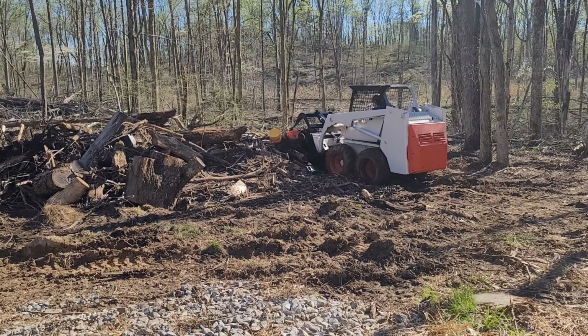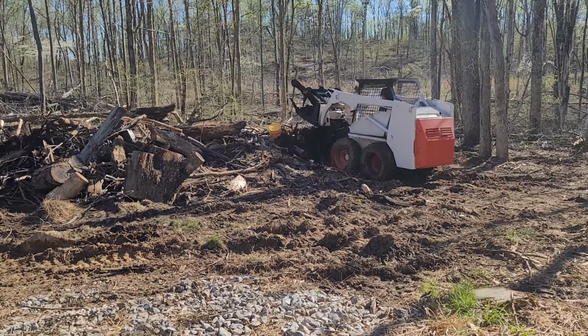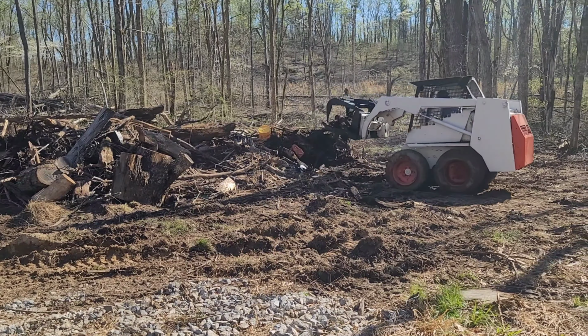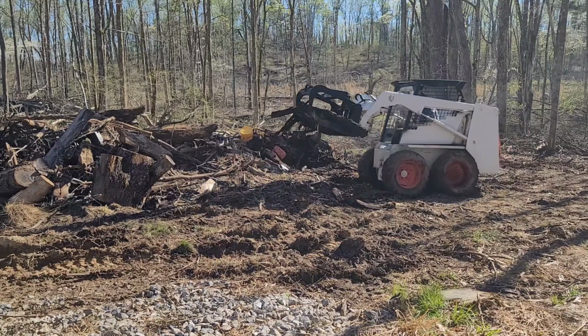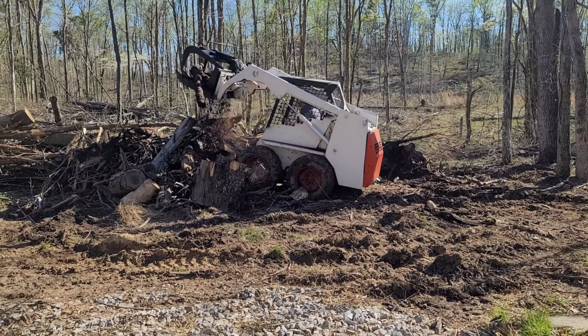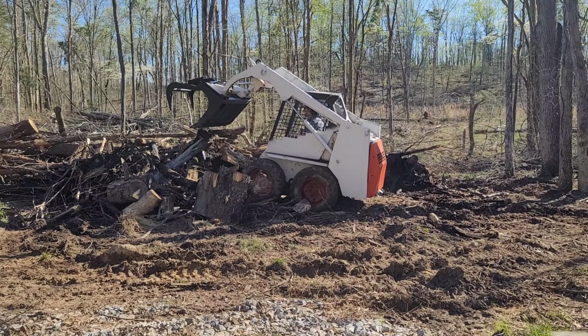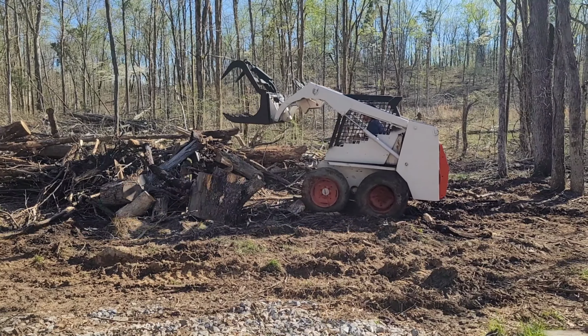As y'all can tell there, I'm not no professional skid steer operator. This is probably the most time I've spent behind the sticks of a skid steer. And I'm hoping this little 632 here is going to do me a lot of good, a lot of work, because I sure do have a lot.